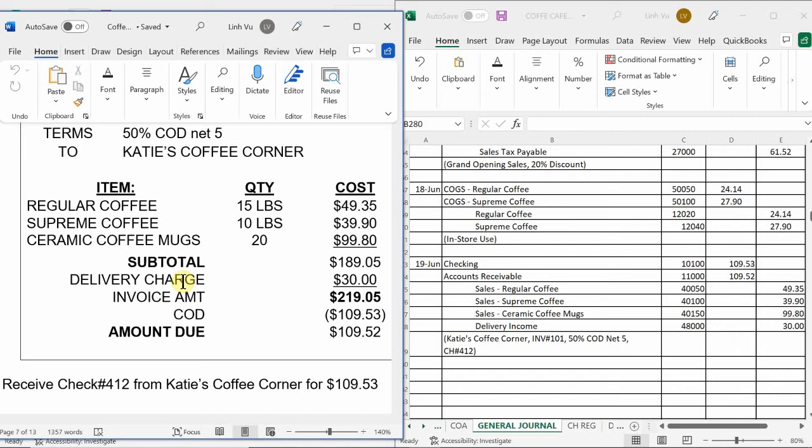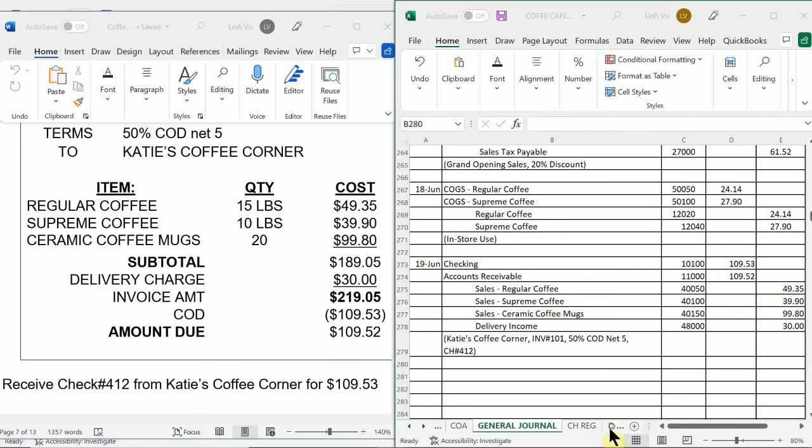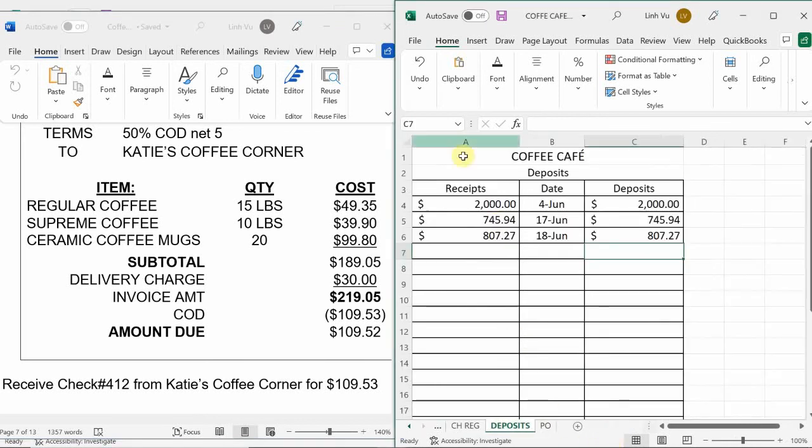So when we received Katie's check, what do we do with that check? In this case, good. We're going to be looking at our deposits, except this time, like I've mentioned before, we're going to have to make our deposits at the end of the day.